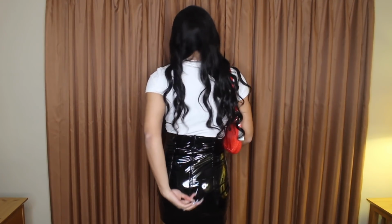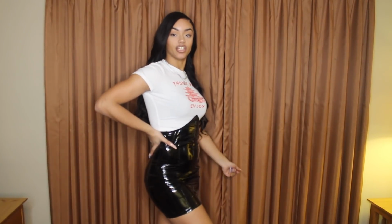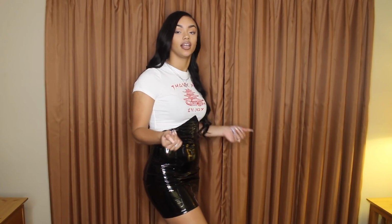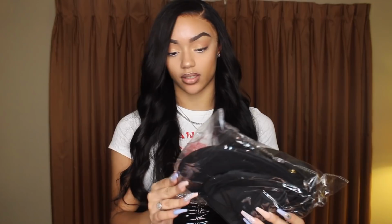That's how you zipper up. I love this. This is mad cute. And this is giving very much fall because it's so trendy right now. Everybody's wearing leather pants and stuff, like leather everything. Okay, next thing from Shein is this hat.